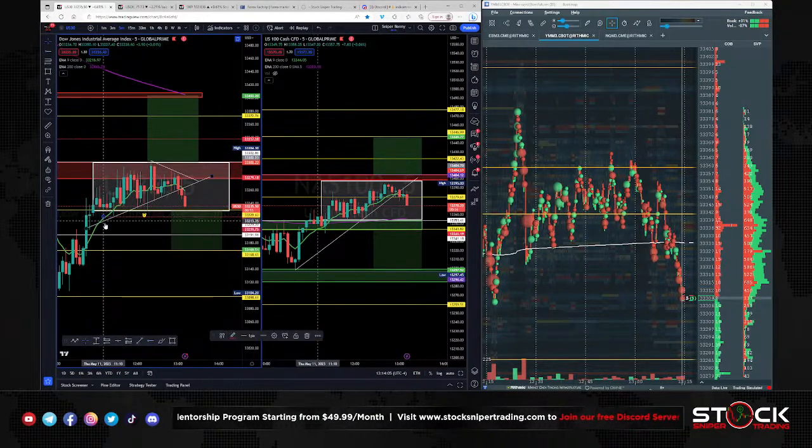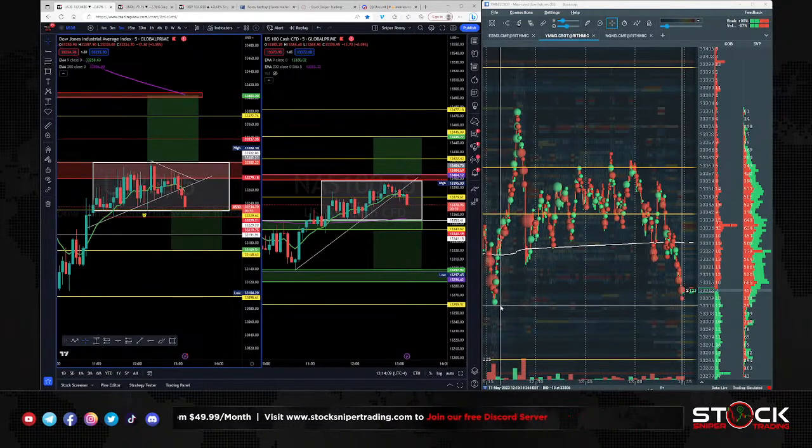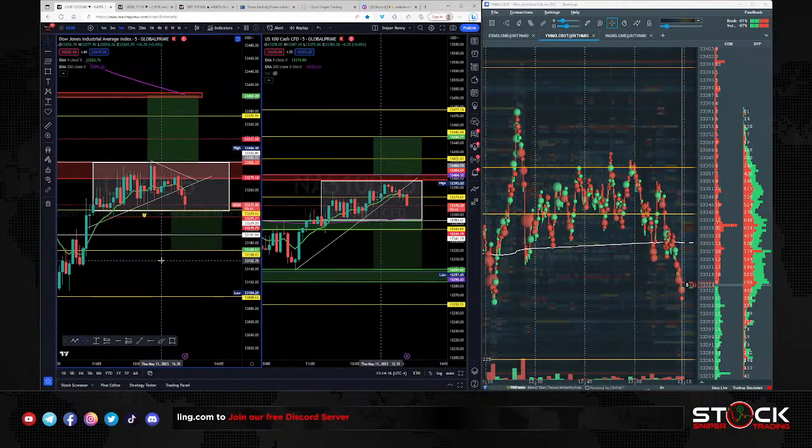Here's the push down now. Okay, we want to take out this low. And then it's probably going to get bid right back up. There's going to be a wick there. So it's going to close also in 45 seconds. Keep an eye on oil, guys, if you're watching oil too.